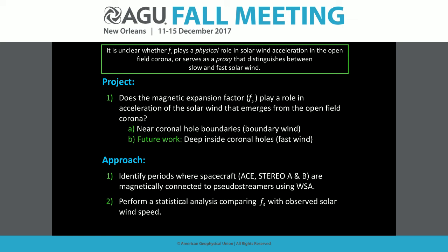So the focus of this project is to contribute to resolving the same question as these other case studies, but via a statistical analysis of a large sampling of pseudostreamers that occur at various portions of the solar cycle. Currently we're looking at coronal hole boundaries, but in future work, we plan to look at field lines deep inside coronal holes to answer this question.